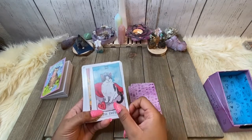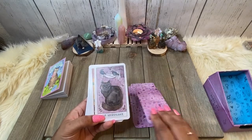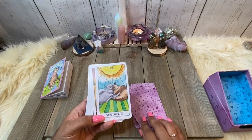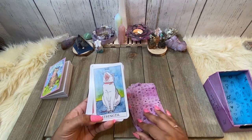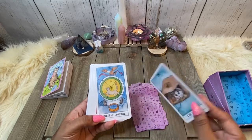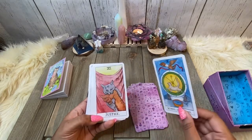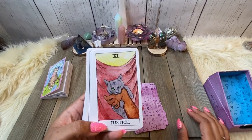The Empress sitting pretty. The Emperor. The Hierophant. The Lovers. The Chariot. Strength. The Hermit. The Wheel of Fortune. Justice card always makes me laugh. Like, what?